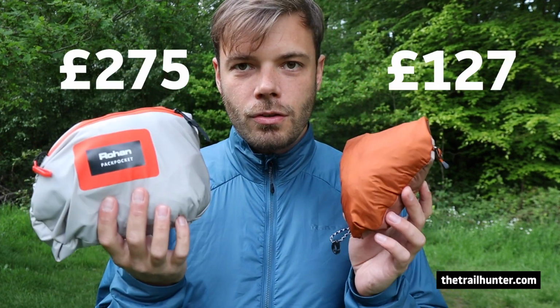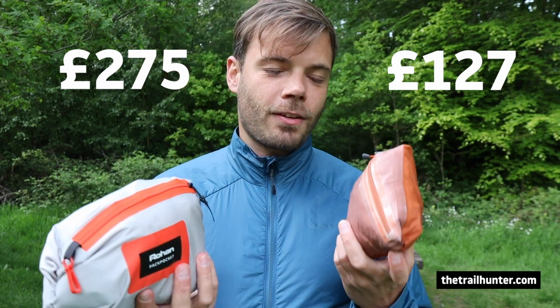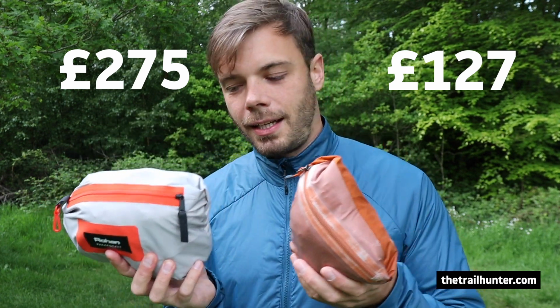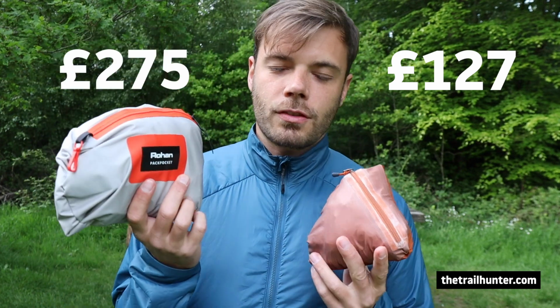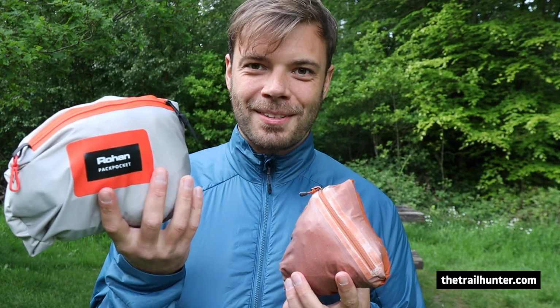The price points do reflect in these jackets, and I know maybe it's not the fairest of comparisons, but because I own these jackets, I've got them in my hand, I've worn them both, they're both waterproof breathable shells. I think they make a really good comparison. Is it worth spending the extra cash on the Rohan Helix jacket? Yes, if you're definitely going to be using it as much as you possibly can.